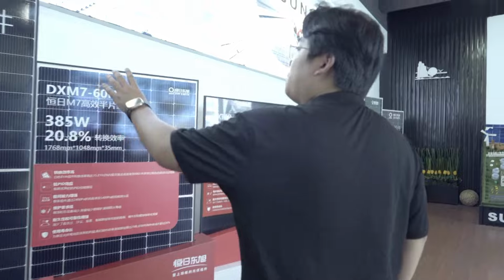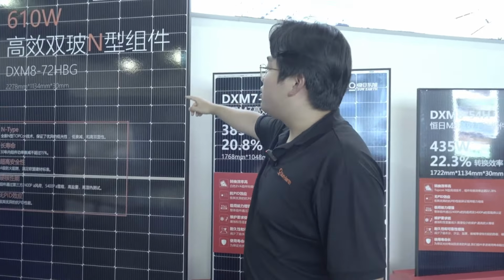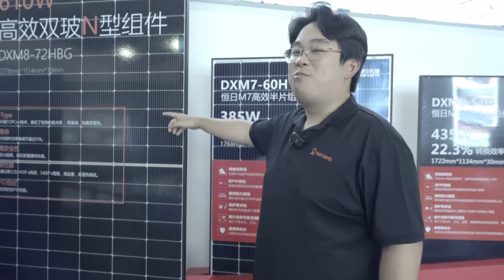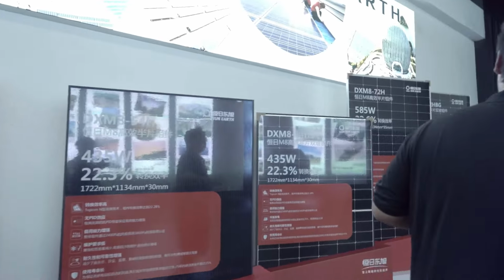These are bigger modules. This is 610 watts. It's very high efficiency. It could go up to 23.6%. It's very fast progress, because 10 years ago it was only 15% efficiency, and now it's 23.6% efficiency.